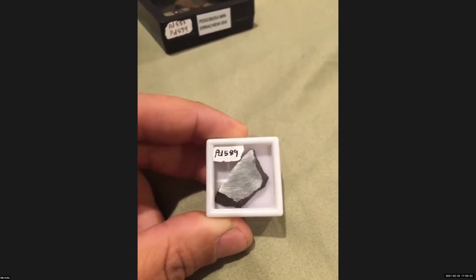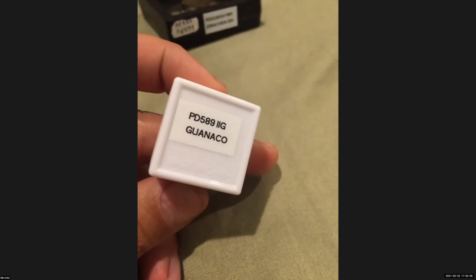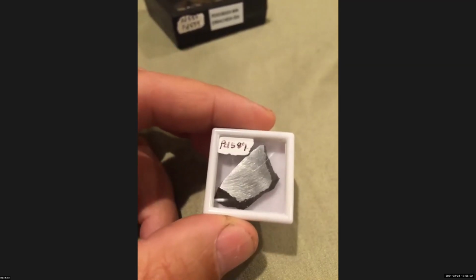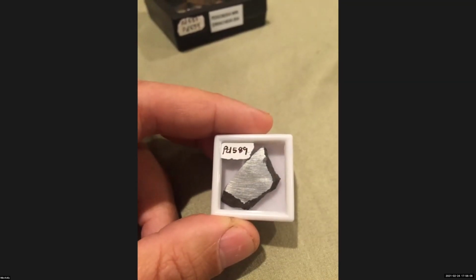Like I showed this two weeks ago, this was that chunk of Guanaco. So that's the 2G iron, and there are very few of these, less than 10 of them. I wanted to re-show that, Topher, because you said, hey, track the weight on it. This was the piece that had the very curved face and the horribly sawn back.